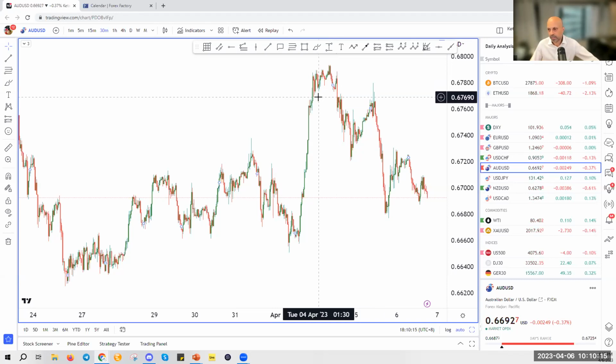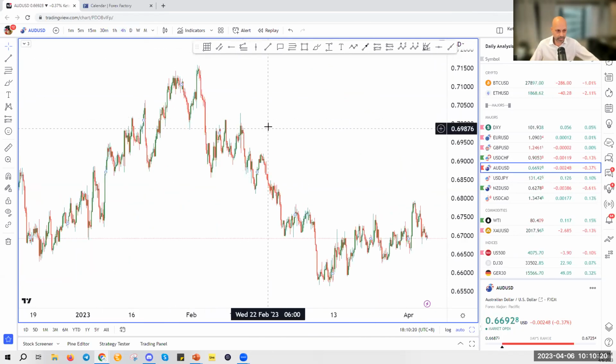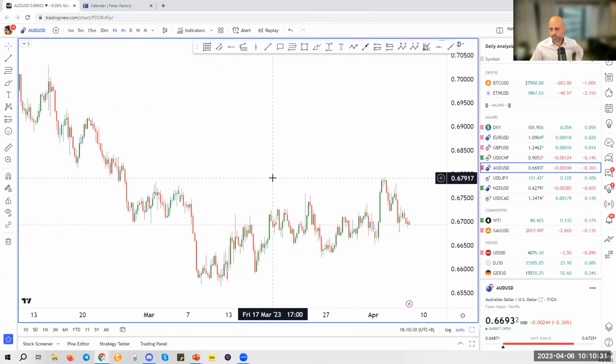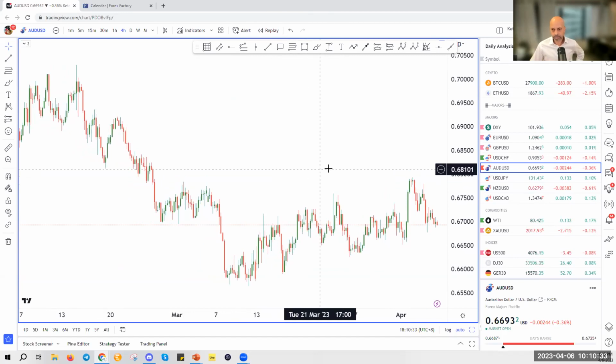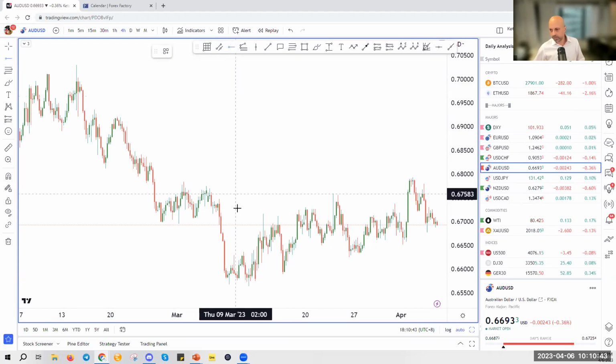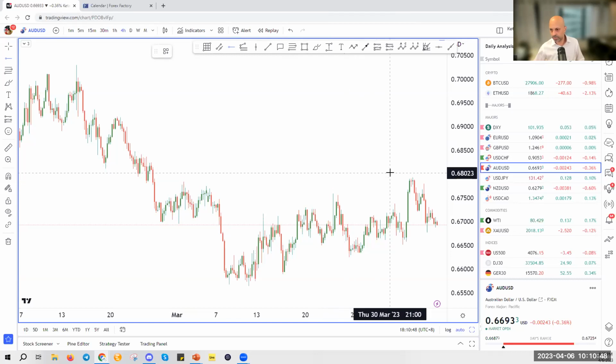So now let's scroll back out into the 4 hour chart and try to draw some support and resistance lines and do some technical analysis, so we can try and decide what is the likely move for this pair moving forward. Okay, so we're just going to start off with some simple support and resistance lines.